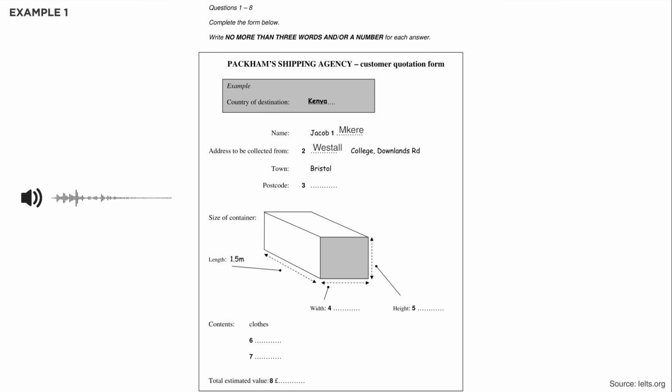And where's that? It's Downlands Road in Bristol. Oh, yes, I know it. And the postcode? It's BS89PU. Right. And I need to know the size. Yes, I've measured it carefully and it's 1.5 metres long. Right. 0.75 metres wide. OK. And it's 0.5 metres high or deep. Great. So I'll calculate the volume in a moment and get some quotes for that.